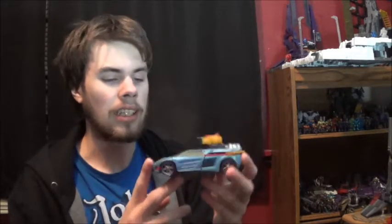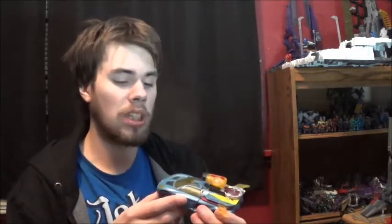Going into number 10, we have Cybertron Hotshot. This is a figure that I've been wanting for about 8 years. So when the opportunity came to get this guy, I decided, hey, I'm going to pick up this guy. This guy's really cool.